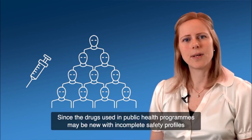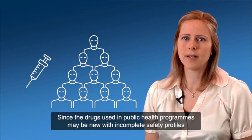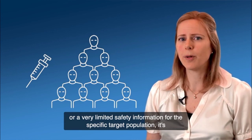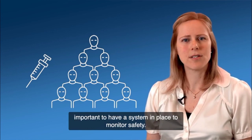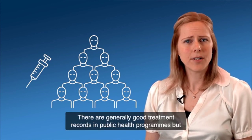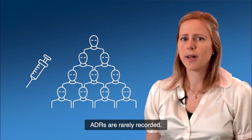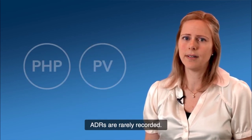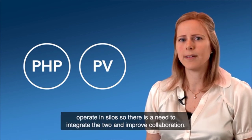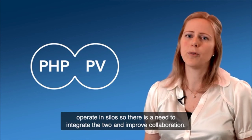Since the drugs used in public health programs may be new with incomplete safety profiles or have very limited safety information for the specific target population, it's important to have a system in place to monitor safety. There are generally good treatment records in public health programs, but adverse drug reactions are rarely recorded. Public health programs and pharmacovigilance systems often operate in silos, so there is a need to integrate the two and improve collaboration.